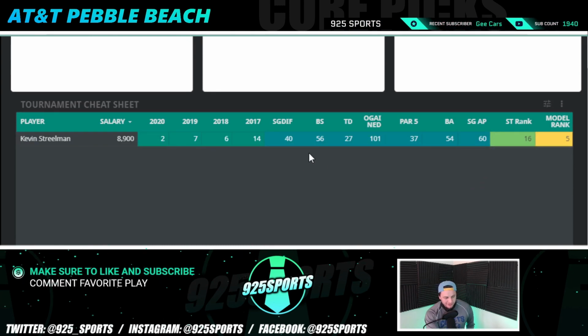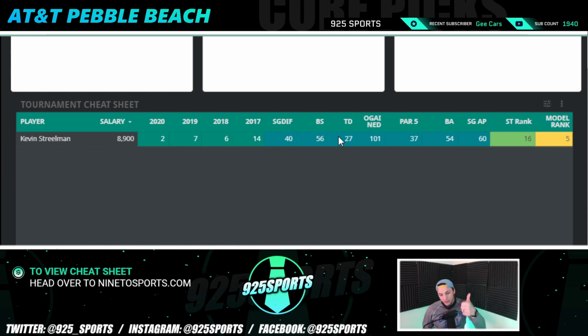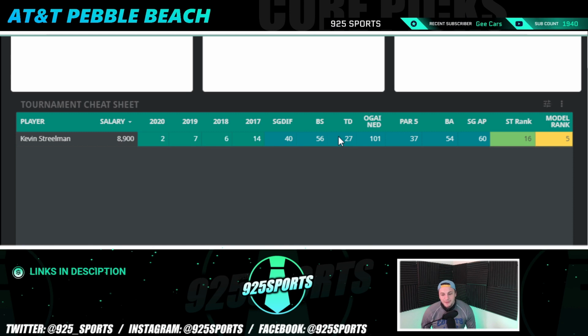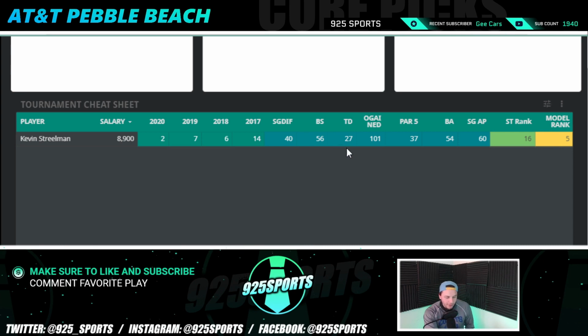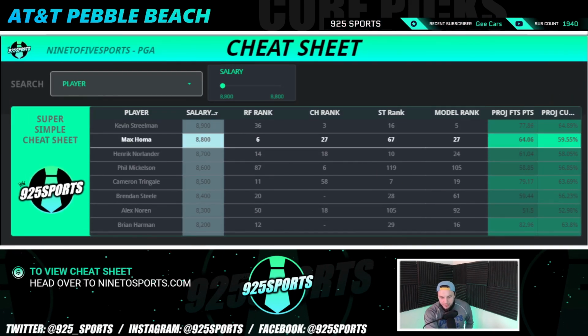Overall, strong stat fit. He has been getting better as the season has gone on. He's typically a strong ball striker, strong total driver, and doesn't make many bogeys. It makes sense that this has been a good course for him. I would like to see him hit a few more fairways and greens in regulation, but I actually don't mind Kevin Streelman at that price point. It does worry me a little bit, though.